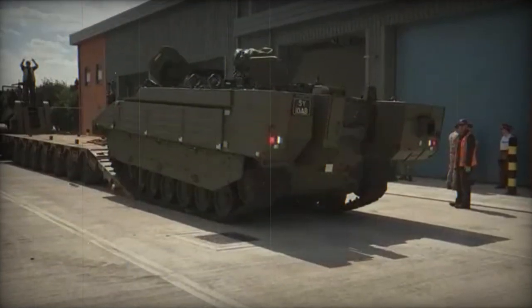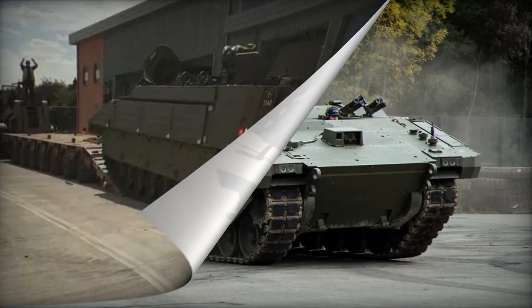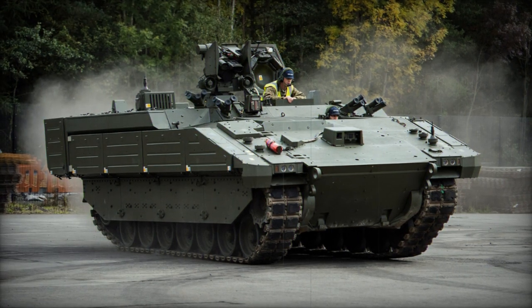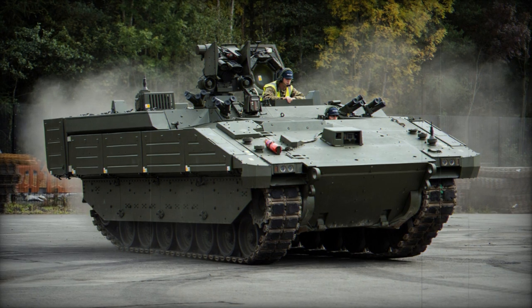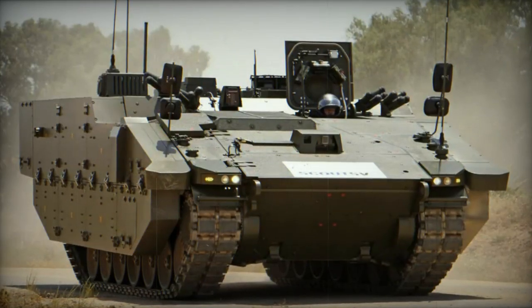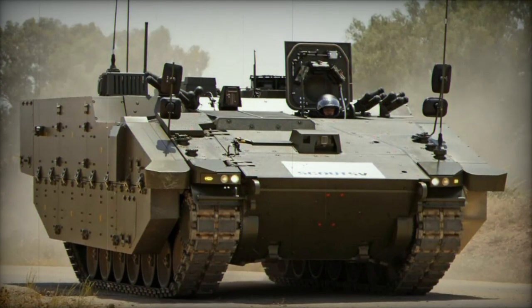An add-on armor kit can be installed when necessary, and improved armor modules can be added when they become available. The Ares has a weight of approximately 30 tons, which increases to around 40 tons with add-on armor. Given its weight, the protection level of the Ares is comparable to that of a heavily protected infantry fighting vehicle.